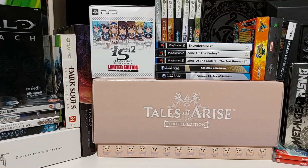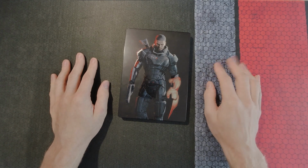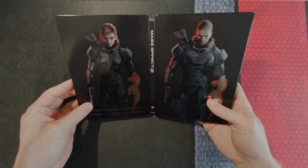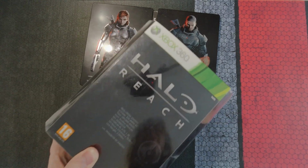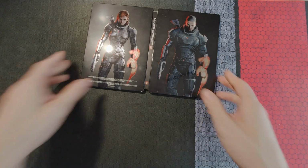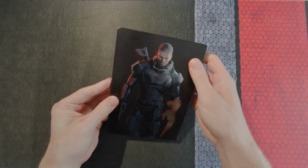As far as I can remember, the first Steelcase I bought was this one, the Mass Effect 3 Collector's Edition Steelcase. Why? Well, definitely not because of its looks, because let's be honest, visually this one is just terrible. I only bought this Steelcase because I needed another game to fulfill a discount coupon, and there was no other used game available that I wanted, so yeah. I didn't think much about Steelcases and more or less considered this Steelcase as a replacement for my normal copy of Mass Effect 3 rather than an actual collectible.